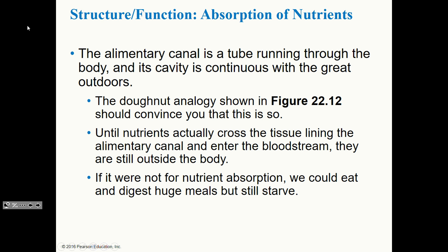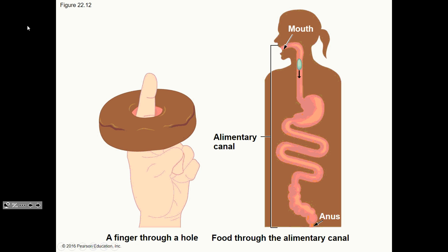So as far as absorption goes, your book has a pretty neat analogy with a donut. When you think of eating a turkey dinner, is that turkey dinner in your stomach inside your body or outside your body? You would think it's inside, but technically until our body absorbs nutrients, it's really outside because it's an open system. So if you think about a donut, is this person's finger inside or outside the donut? We can debate that. It's not theology, but our alimentary canal is pretty much the same in that things are not really inside our body until we've absorbed them.